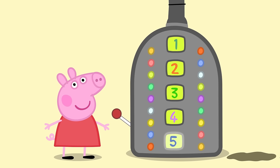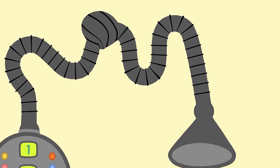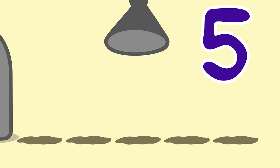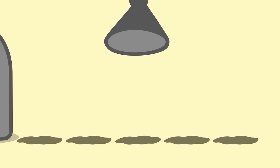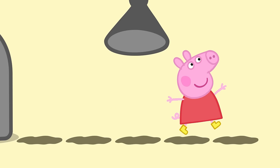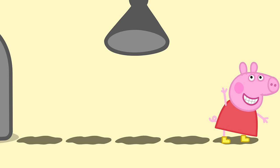Now the beep bop boop machine has landed on the number 5. There are so many muddy puddles. Shall we count them all together? 1, 2, 3, 4, 5. Great work! We have five muddy puddles. Peppa loves muddy puddles. Everyone loves muddy puddles.